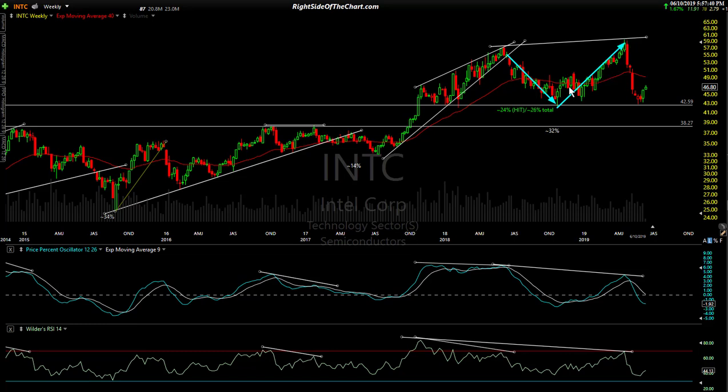Now, it wasn't as if I was short or anything. In fact, I was long off the bottom there. But what it did, just like the markets, it put in another divergence, a larger one. It just simply extended the previous divergences that were already in place. So again, the first divergences certainly played out. They played out for a 26% drop.